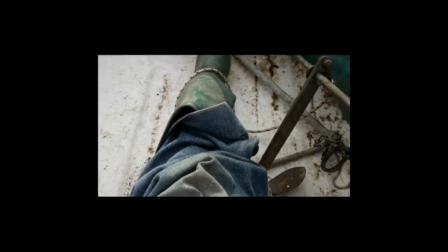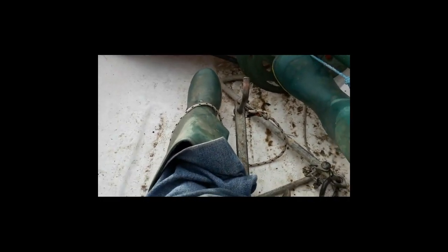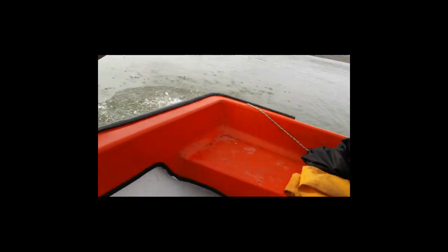I'm in the region of this little pink buoy, which I'm just drifting back down onto, and I've tied that same piece of white rope that I tied to the dock, which I've now established is about 12 meters long. I've tied that to my dinghy anchor, and I'm going to chuck it in the water next to the pink buoy.